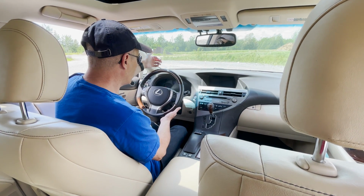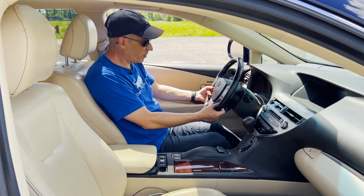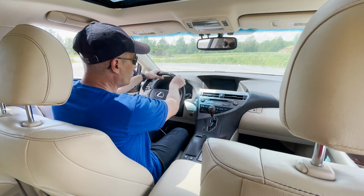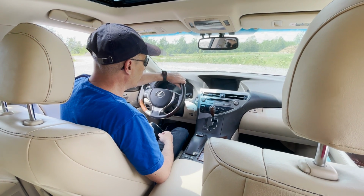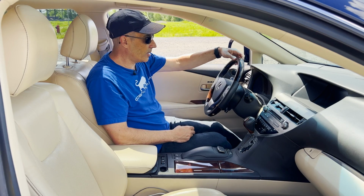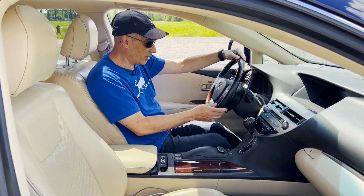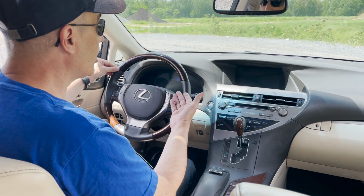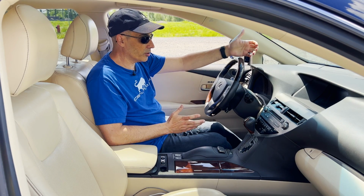When I first looked at this SUV, I was a little concerned, just from a visual point of view. I was worried that maybe this would be slippery. It is not. I'm not sure why it isn't, but it's almost like a rubber grip, even though it clearly is wood. They've got some kind of coating on there, and even though it looks very shiny, it's easy to grab and hold on to, so it's not a problem.